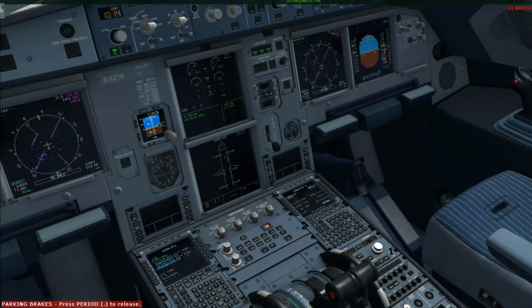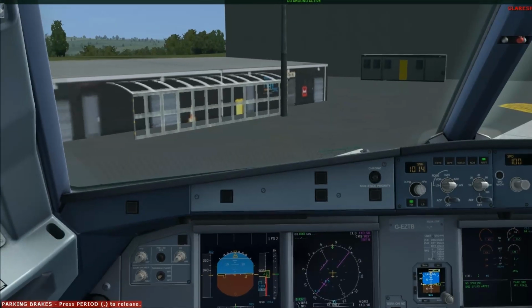Part 1 of 2 of the Surf Shuttle flight from Southend to Cornwall. The checklist got mucked up a bit on the approach, but you know, that's to be expected when you're flying like that.